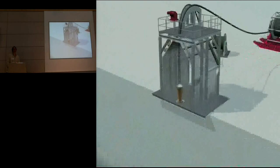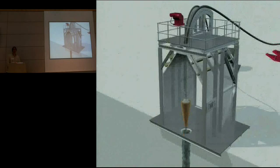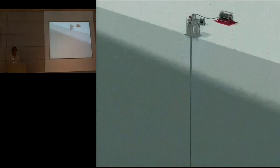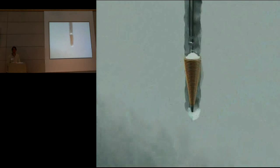So here's another animation. Obviously, we like SketchUp, I think it's called. So that's the fern drill going, kind of melting its way down. They pull it back up. They reattach the real drill, if you will, and then that goes down and basically blasts its way out. So there's no real navigation. Basically, we know we're going to get a straight hole because it's so heavy. It'll just drop. There are some, I think, sensors in there to make sure that it's not turning or curving. So there's a big spool behind it, which is a pretty impressive thing to see up close.